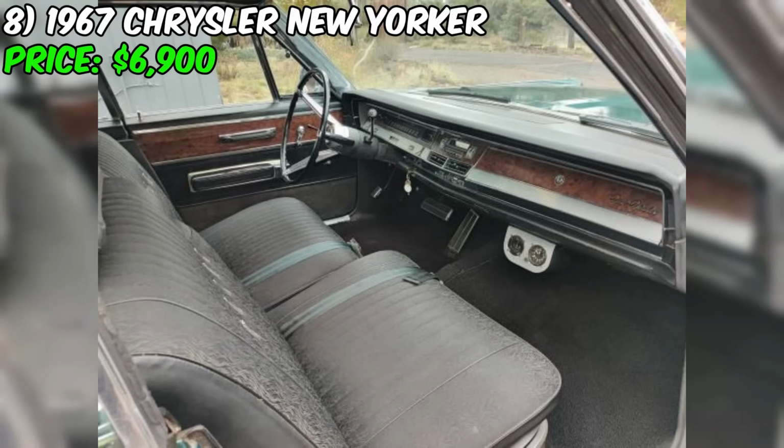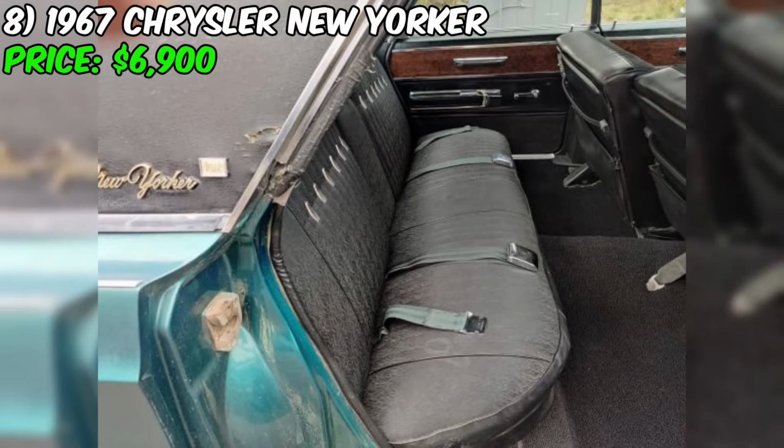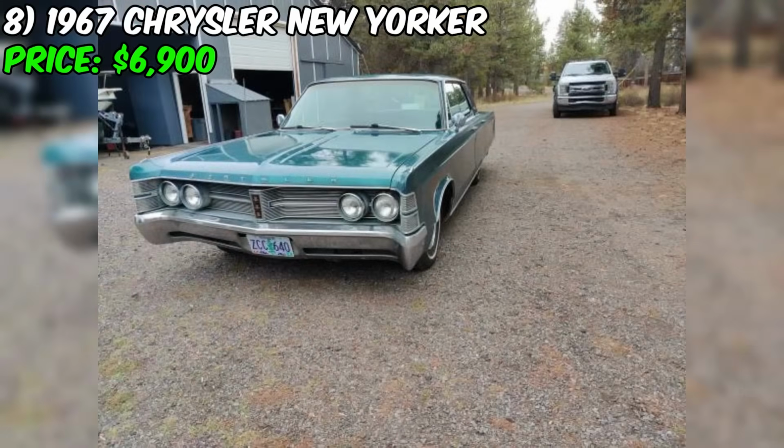And let's talk about the price. At just $6,900, this New Yorker is an absolute steal. These cars are getting harder and harder to find in such great condition, and with the prices of classic cars continuing to rise, this is an opportunity that you simply can't pass up.